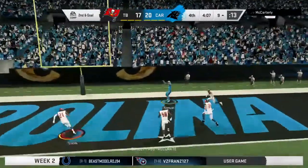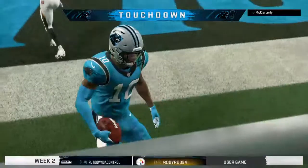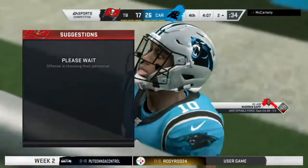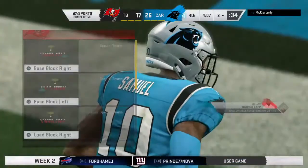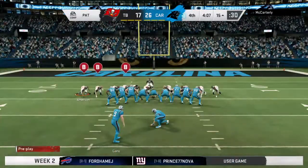2nd down and goal. Newton, and he's got his man. It's Samuel. Touchdown, Carolina. Curtis Samuel, his 2nd touchdown of the game, his 3rd on the year. And the Panthers, they widen their lead.